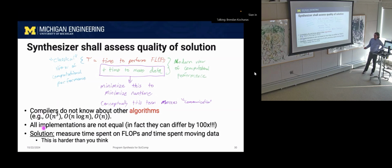And then we saw from our earlier table on matrix multiplication, even if you know the mathematics and you don't know programming that well, you can still screw up by a significant factor. So again, what we're after is how do we measure these things? And it's harder than you think, but we want to be able to measure the time to move data and the time spent moving data.